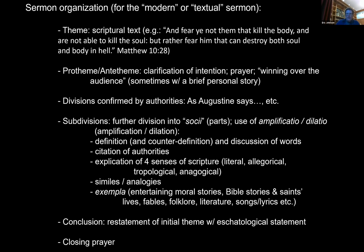A really popular one was using an explication of the 4 senses of Scripture. These were the literal sense, the allegorical sense, tropological sense, and anagogical sense. And to stay on the book of Jonah as an example of what these were, let's think about Jonah being swallowed by the whale. In the literal sense, this happened.